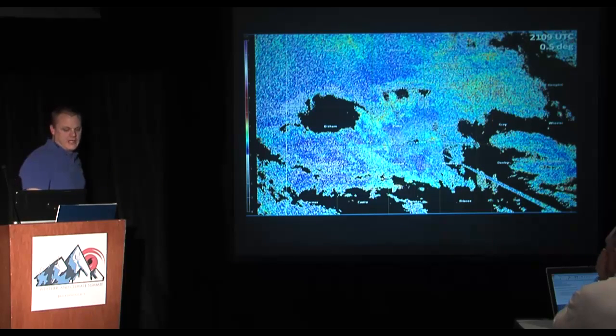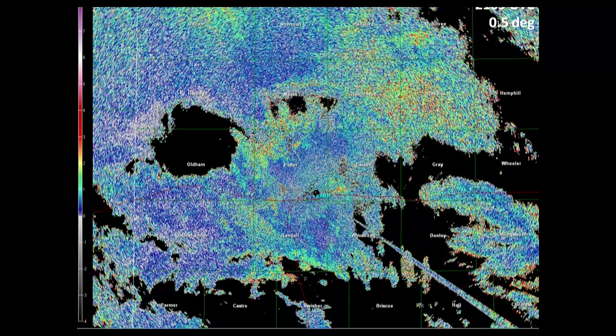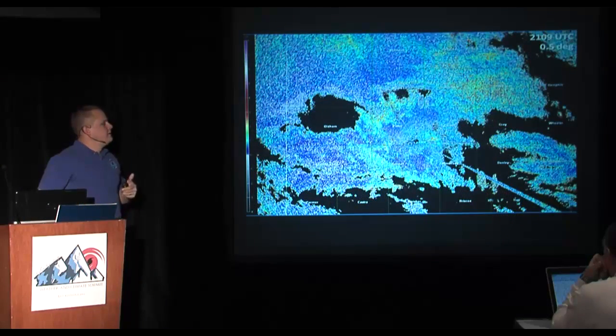Now these are from GR Analyst, and so it's the raw level 2 data. You'll notice it's quite a bit noisier. Why is it noisier? Well, if you're getting the level 2 feed, this is actually super resolution. It's half-degree azimuth data, so it's a lot noisier than what I was showing just a minute ago that the Weather Service uses. So something to keep in mind if you use this.